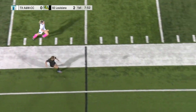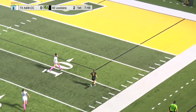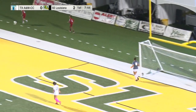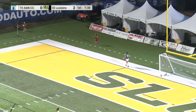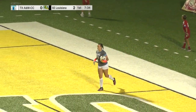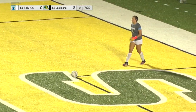And now Southeastern looking for a through ball. And now crossing it into the box is Hannah Moffitt, but just over everyone. But again, a nice counterattack from Southeastern. I believe that was Maggie Dennison that started it with the through ball down our right side here.